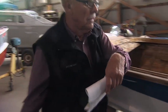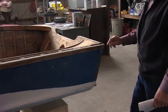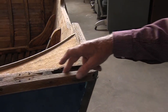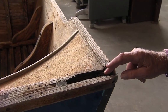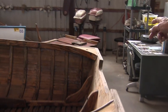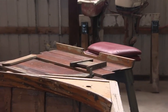So this boat, I didn't even realize it till after I bought it and looked it over. Here is that fiberglass sheet right here, and of course this is deteriorated in this corner, and I'll have to rebuild this area. The seating of the boat is over there. Oh, I see. Okay, sitting on your workbench over there, huh? Yeah.